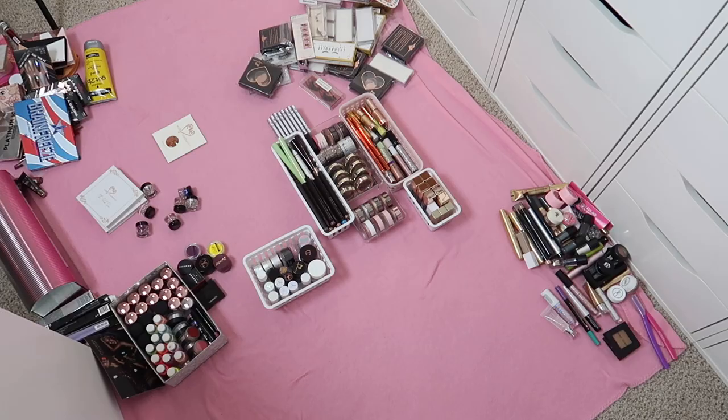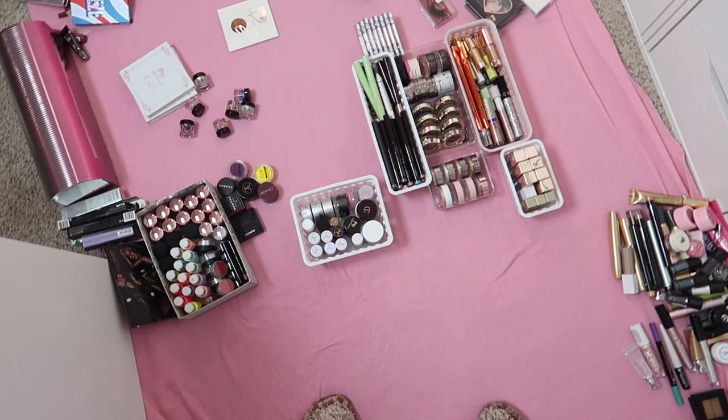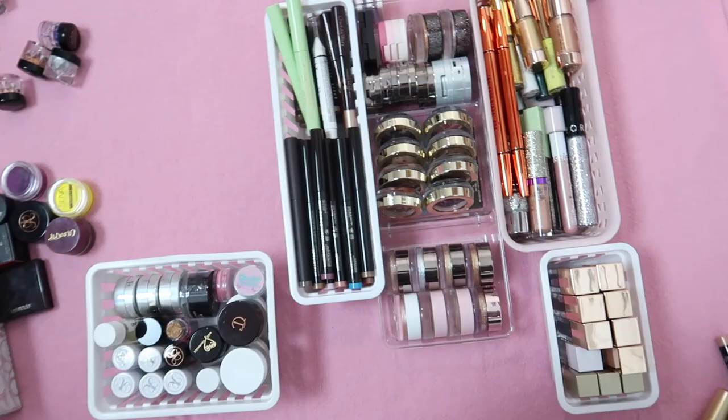Alright guys, so I am in the middle of working on those first few drawers like I mentioned. I already pretty much went through everything. This is what I am getting rid of out of those drawers. There's quite a bit of stuff here. I just did a quick run through. So this is what I'm kind of working on.